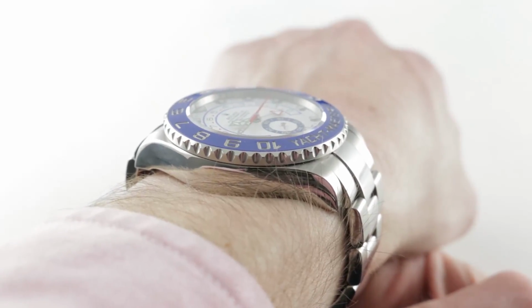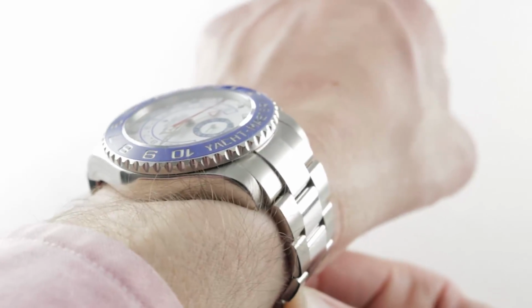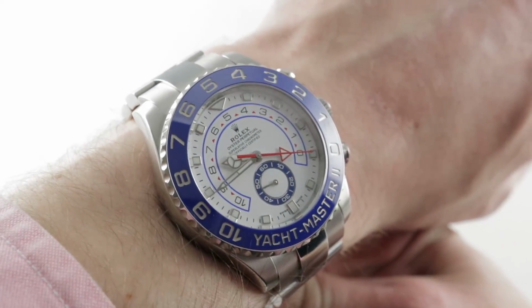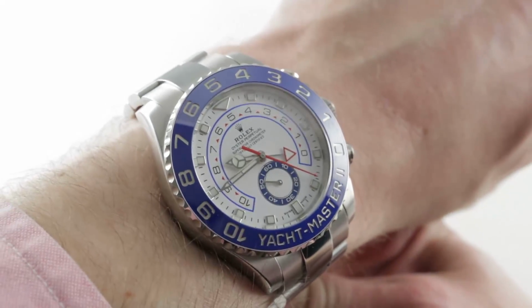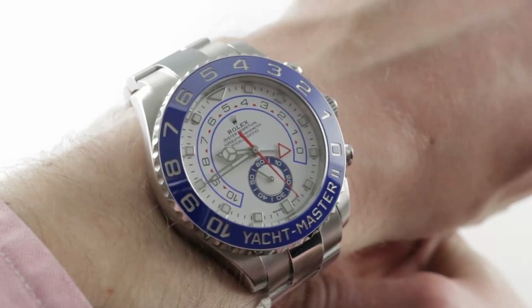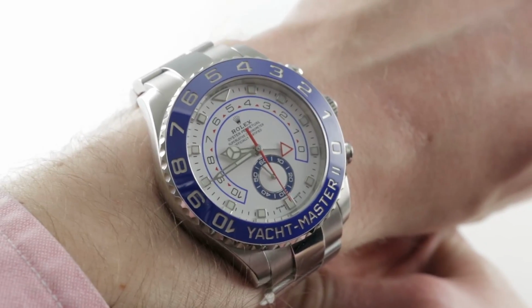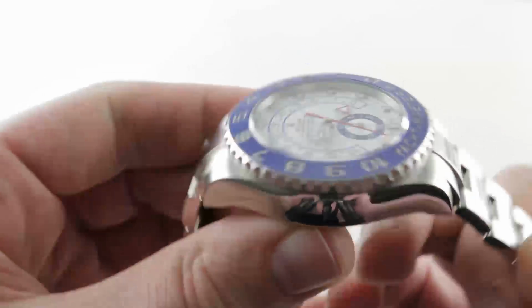Lug-to-lug, it's big, 50mm, and if you measure it end link to end link across the wrist, it's a colossal 57.4. So this is a big watch, though it doesn't wear quite as large as the link-to-link measurement would suggest. The measurement between the lugs is 21mm, but I've literally never seen one of these on an aftermarket strap. I'm not saying it hasn't happened, but it is uncommon.